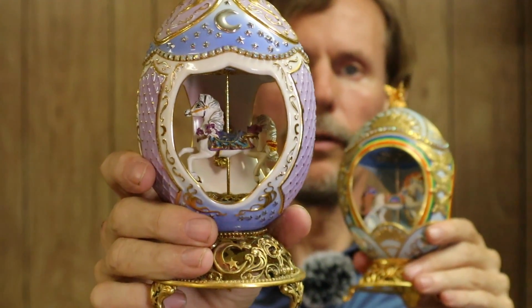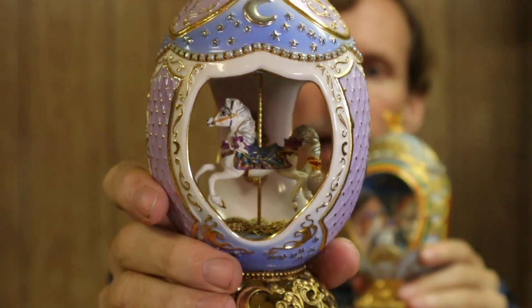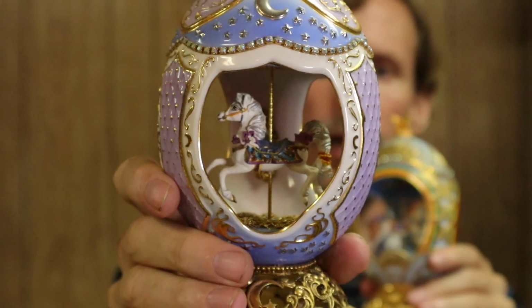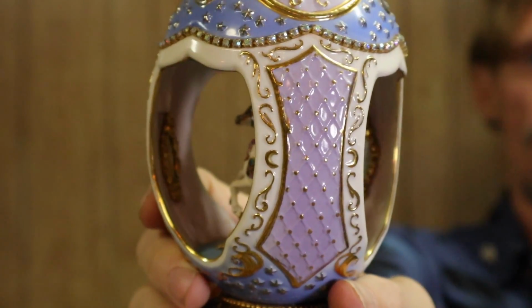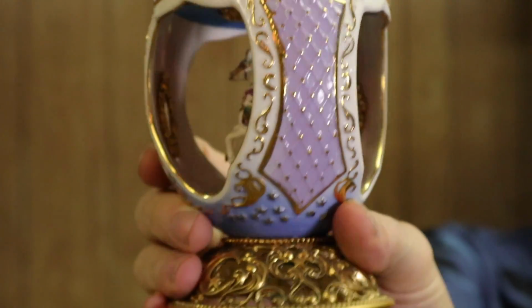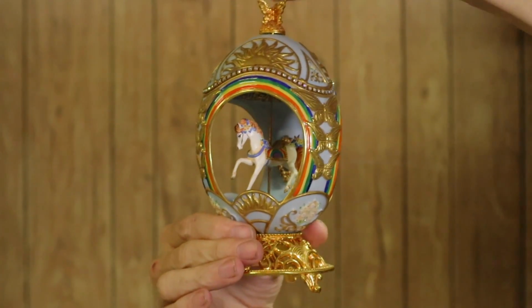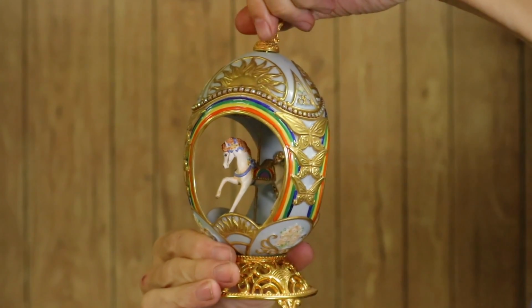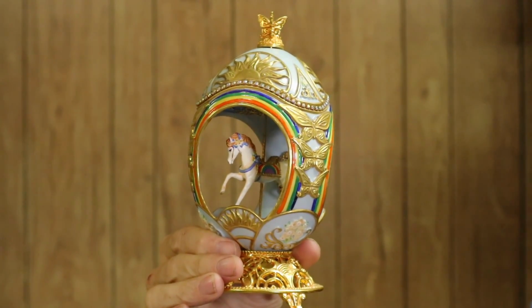I also will be listing some individual eggs on stand that are similar. The one on this side here, these have carousel horses. That's the motif she particularly liked, and so she bought several of them. This one is a very pretty purple, and if you look at the detail, the carousel horse is looking into a glass mirror just like you would have on a merry-go-round. On the bottom, we will see the Fabergé mark. Now this one, you wind the top, and this is how the music box plays, and it plays You Are My Sunshine, a very popular tune about 100 years ago.